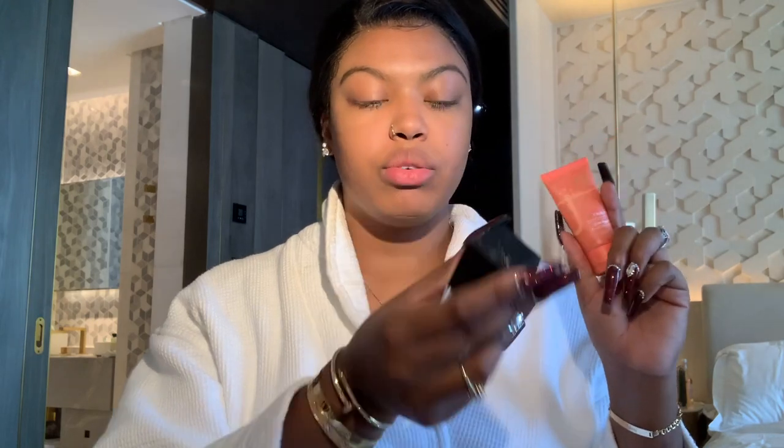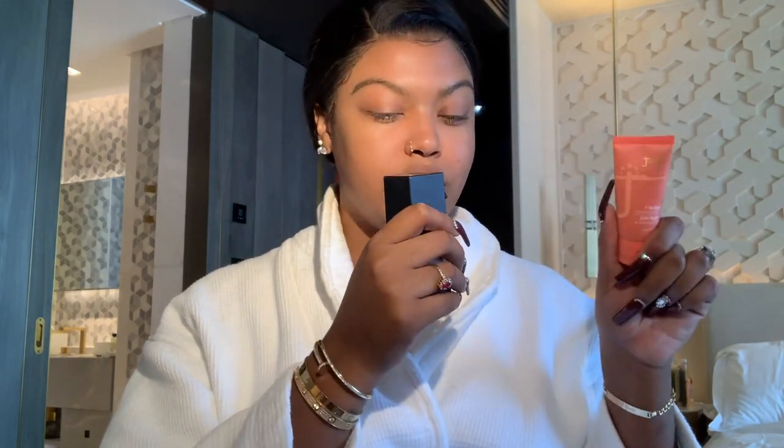Yeah. Foundation, I actually brought two different foundations. I brought the Huda and also brought the Juvia's Place. But I noticed like the Huda Beauty, my face sweats a lot faster than when I use the Juvia's Place. So I'm actually gonna use this one today.